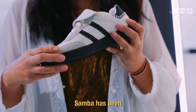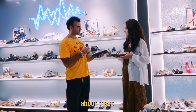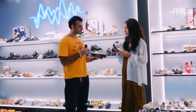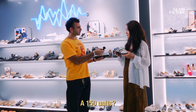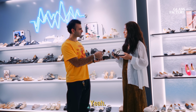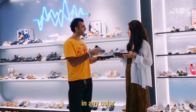The Adidas Samba has been a very popular sneaker recently, so I definitely have to ask about these. What is the cost for a shoe like this? This shoe is around $25. $25. And so what would be the minimum order quantity? 150. 150 units for something like this? Yes. And it costs $25. Wow. And how long would it take to receive a sample? 10 days. And could you do it in any color you want?